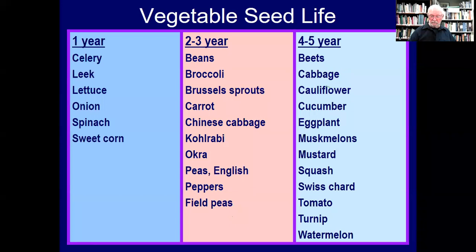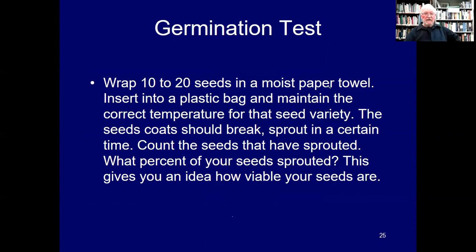When it comes to seed germination, if we're in doubt if our seeds are any good or not, we can take 10 or 20 of them, put them in a moist paper towel, insert them in a plastic bag, and at the right temperature, the seed coat should break. Germination is when the seed coat breaks. So at that time, that tells you that seed is good.